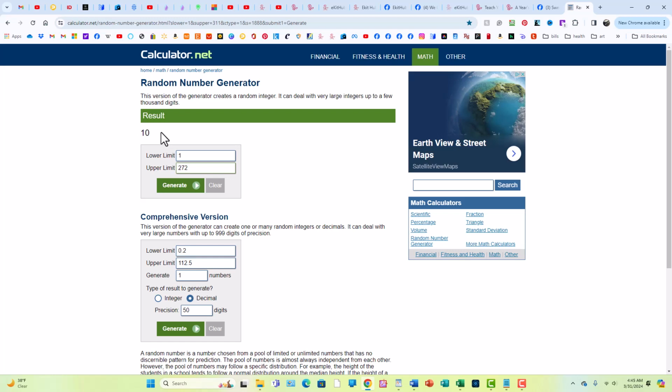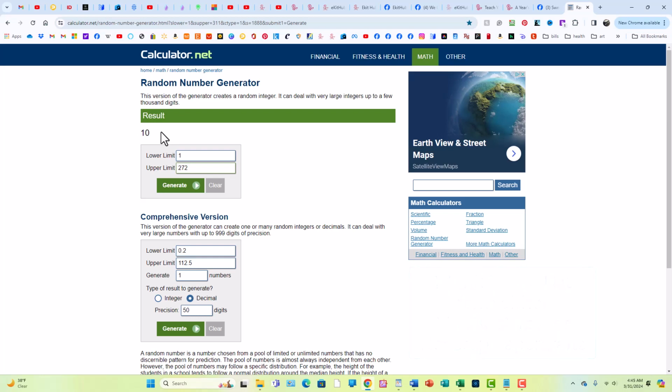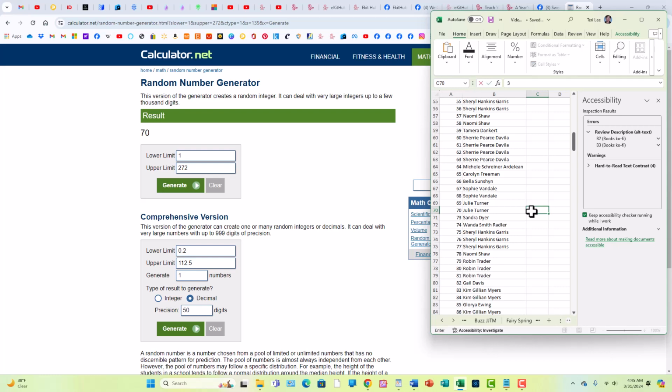So we're going to do the third place prize first, and that's going to be one Junk Journal tutorial kit. I cannot talk this morning, I apologize. It's from either LineDotArrow or Nonstop Papercrafts. Okay, so let's generate a number. Number 70. Let's go back to the spreadsheet. Number 70 is Julie Turner, and she's got the third place prize. So Julie, be sure to get a hold of me, and congratulations.